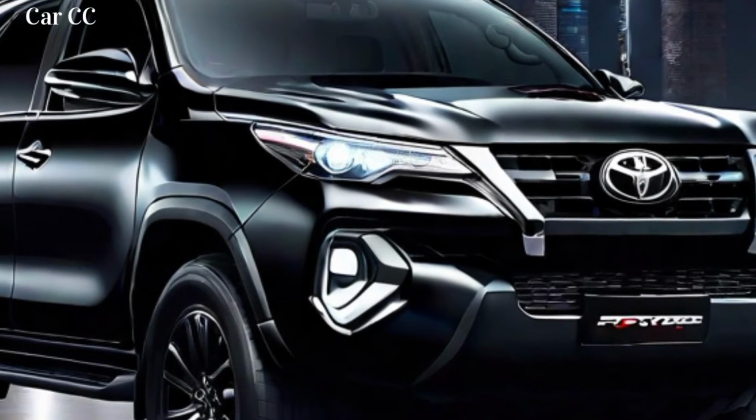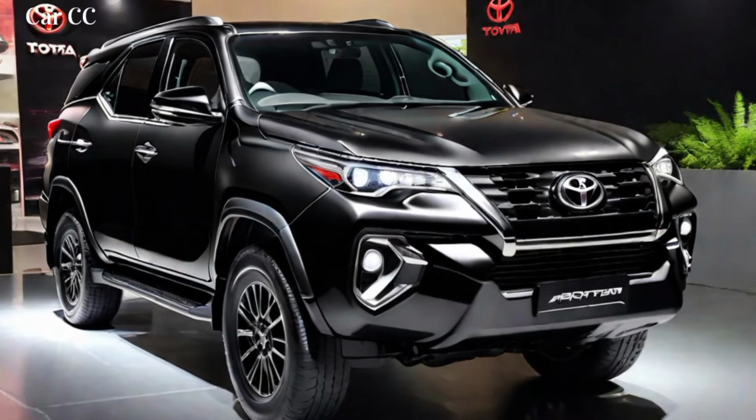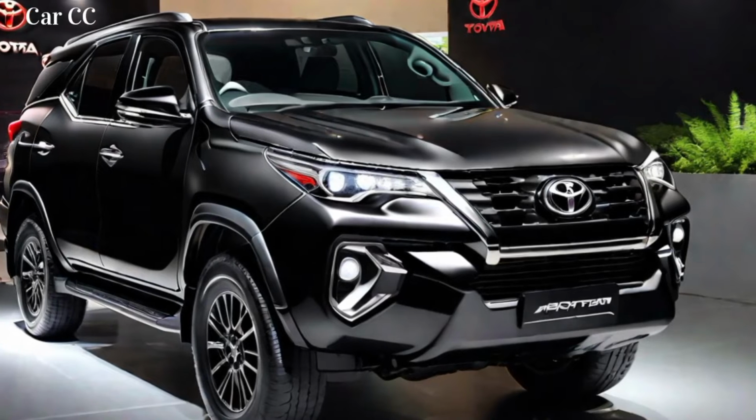Technology, keeping you connected and informed. The 2024 Toyota Fortuner is not just about rugged capability and stylish design. It's also a haven of advanced technology.